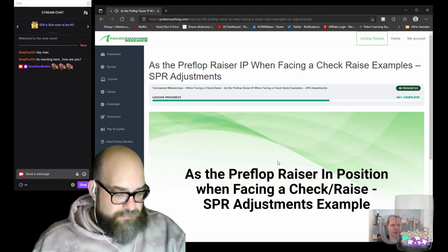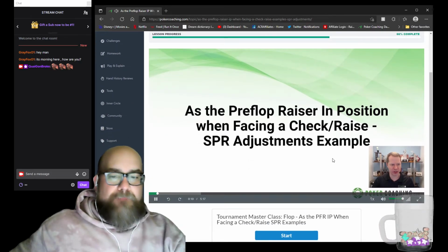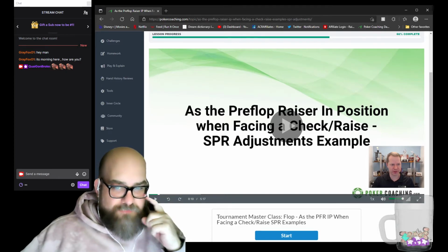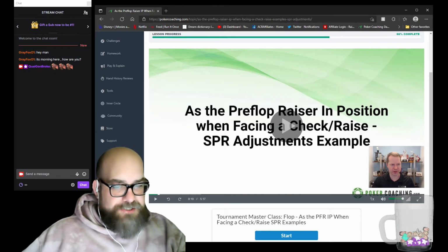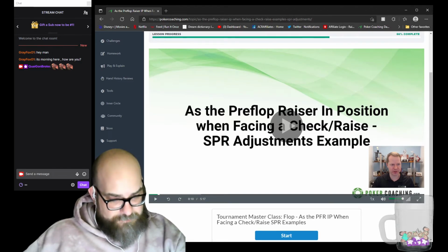Let's take a look at a few solver images for when you're the preflop raiser in position facing a check-raise with various stack to pot ratio concerns. I always like to put myself in a headspace of what we're looking at. So as the preflop raiser in position facing a check-raise, stack to pot ratio adjustments. As the stack to pot ratio gets smaller, we're going to have adjustments.